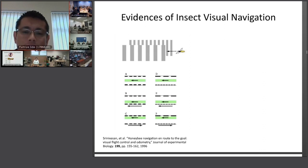One of the examples was done by the champion of this field, Mandyam Srinivasan from Australia. He did hundreds of different kinds of experiments showing how visual information is used. In this particular case, shown on the slide, it is the navigation strategy, or the course stabilization behavior, of the honeybees, depending on the spatial visual stimuli in the environment. They set up the environment such that bees can stabilize their course in different ways.